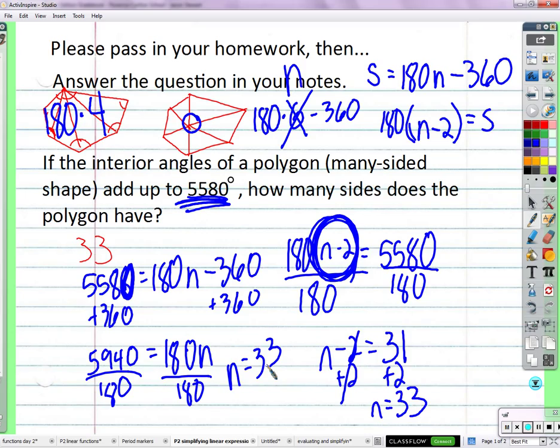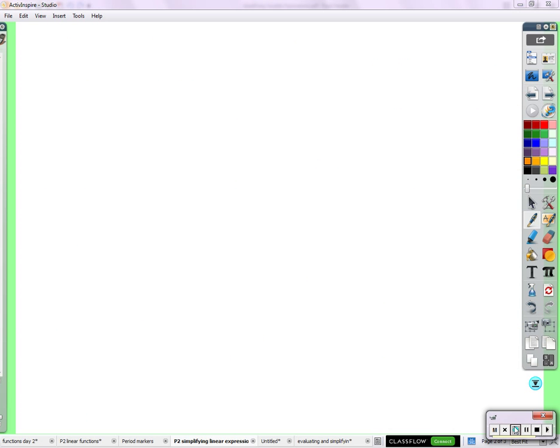Before we get too heavy into solving equations, make sure we have some skills like simplifying algebraic expressions. That's what we're going to work on. That's how we're going to start. Let's look at number two. We saw a couple of things going on there.